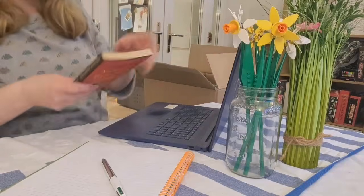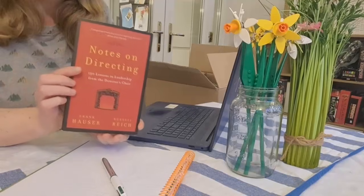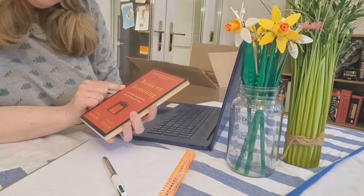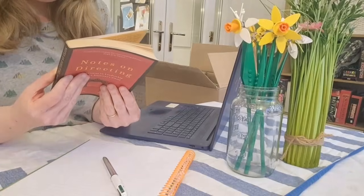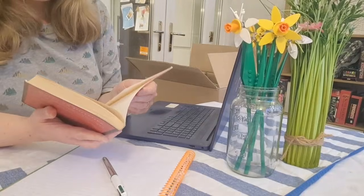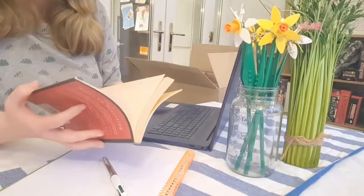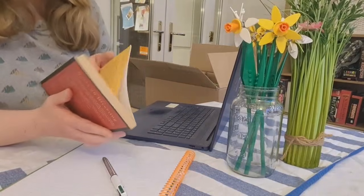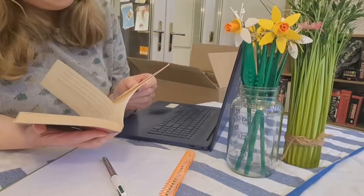Oh, it's a change of tack now. We've got some book on theatre. So this is Notes on Directing. It's got two authors. So it's quite interesting. Oh, it looks like it's a US publication actually. That can sometimes be tricky for us. We may not always be able to add US publications to our catalogue, but that will be for the librarian to decide.